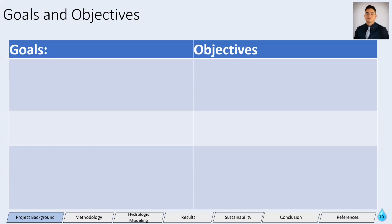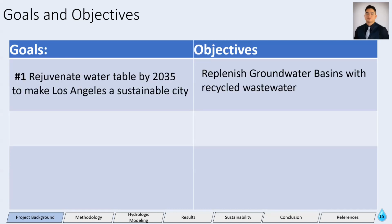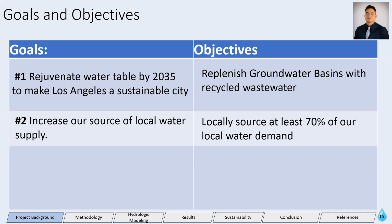This table lists our goals and objectives side by side. To rejuvenate the water table by the year 2035, we plan to replenish groundwater basins with recycled water and by capturing stormwater runoff. We decided a feasible objective to locally source our water supply was to increase our local source of water from 50% to 70% of our total demand.